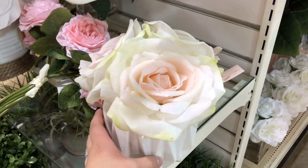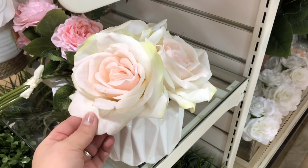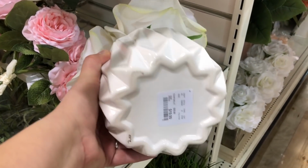Touching the flowers because I like to see if they feel real, and these felt literally like real roses.